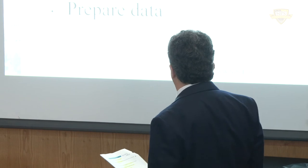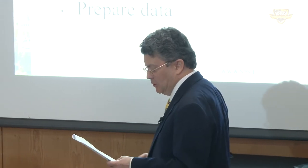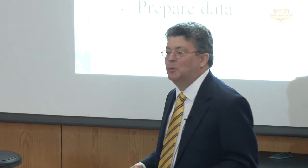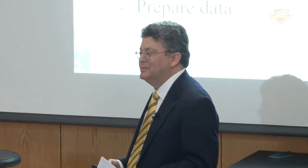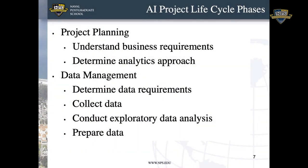So after we do our exploratory data analysis, finally, we prepare the data. We clean the data. We correct any errors. And there's typically a lot of errors. I think I read someplace where 80% of project time is spent on data and cleaning the data. 80% of all project activities time is spent just on data.